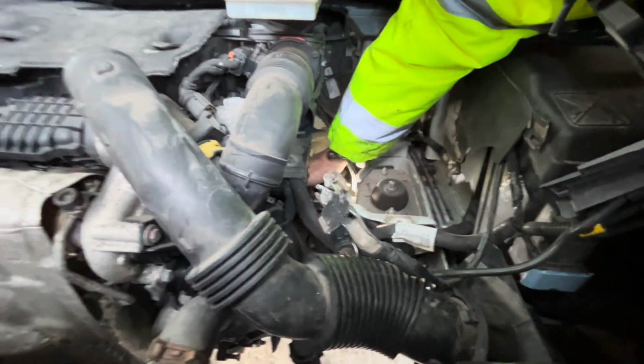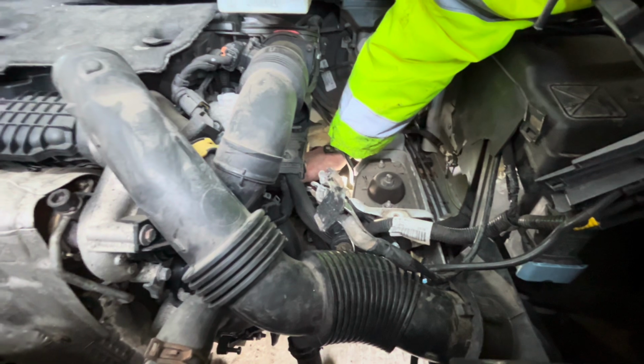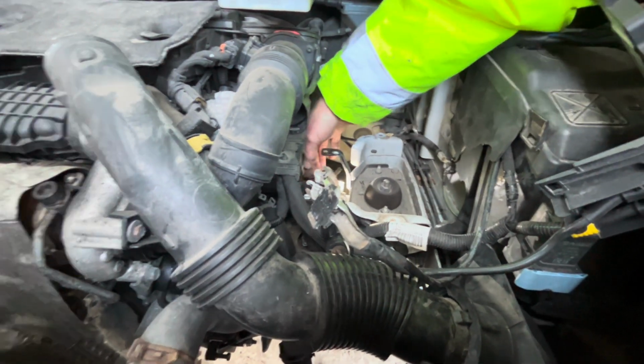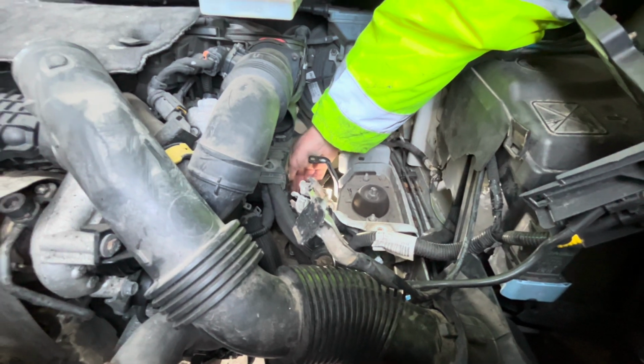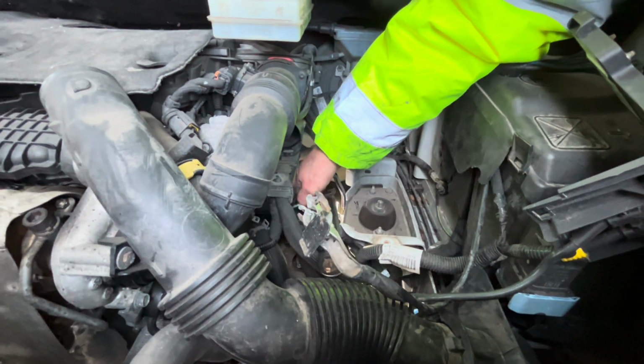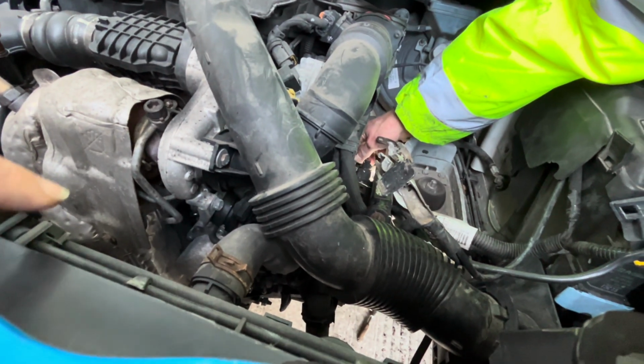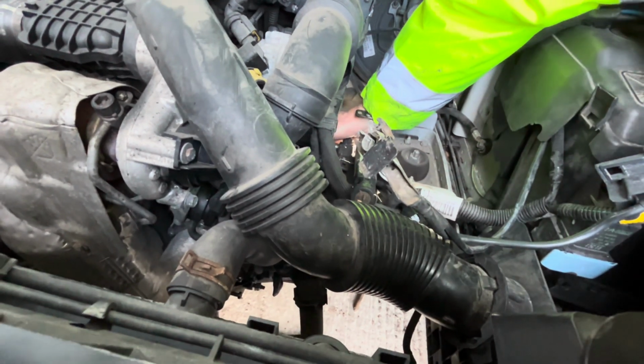Right, update. We've got the gear linkage off. The starter motor is off on the bottom side. Is it the top one to do? Yes, I'm just trying to get that one now. That's the one he's trying to do now. These bottom bell housing bolts are undone.